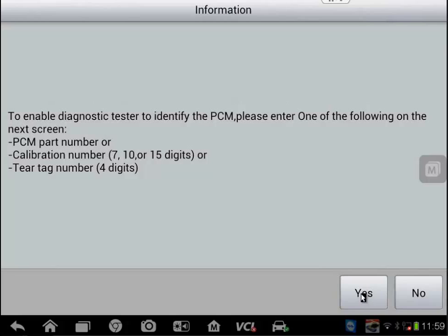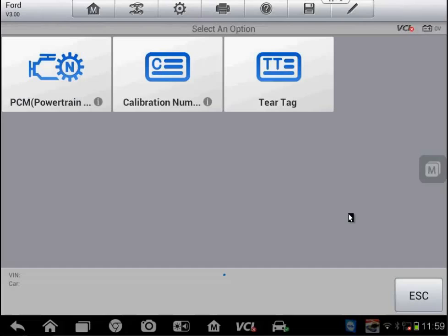And look, guys, don't be scared. I know some newbies are like, oh, I'm gonna screw up my car. As long as you don't code anything, you're fine. Most of the time you're just reading and erasing codes, so you're gonna be fine.